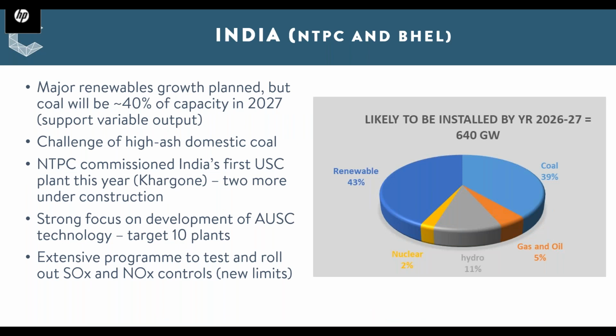India was ably represented by its largest power company, NTPC, and leading equipment manufacturer, BHEL. Massive renewables growth is planned in India, while coal remains the backbone of the dispatchable support for these variable sources of energy in 2030. India has made a goal to use more of its domestic coal in the place of imports, but this fuel is high in ash and can pose a series of challenges for technology providers.